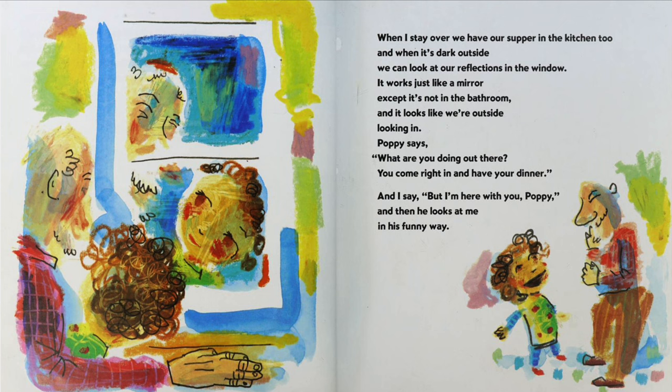Poppy says, "What are you doing out there? You come right in and have your dinner." And I say, "But I'm here with you, Poppy." And then he looks at me in his funny way.